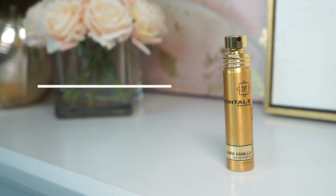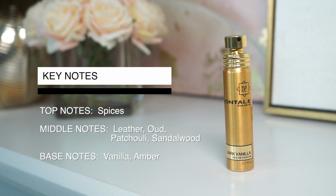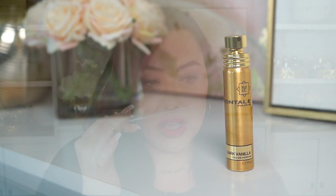The key notes in this one are vanilla, spices, amber, and sandalwood. And when I first spray it, I get spice and vanilla, so it is a spicy one. But then when it dries down, it starts to soften and turns into this creamy amber vanilla. So it's still spicy, but it goes more rich and creamy, has lots of depth to it. So this is definitely great, I think, for fall and winter.